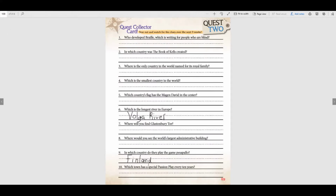Remember, you should have these 2 things written on your quest page. The longest river in Europe, we found the clue. It's the Volga River in Russia. Remember last week we learned about the country where they play that game Pesäpallo. It's kind of like baseball. They play that in the country of Finland. Okay, so we're going to need this.